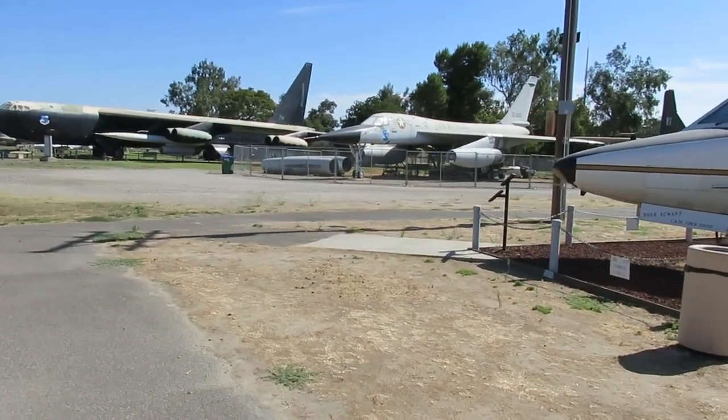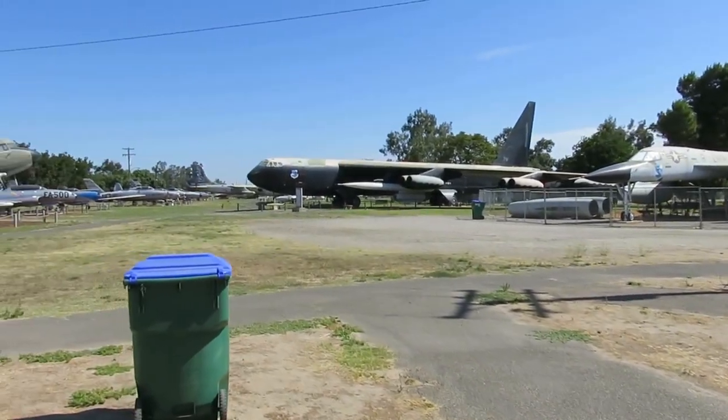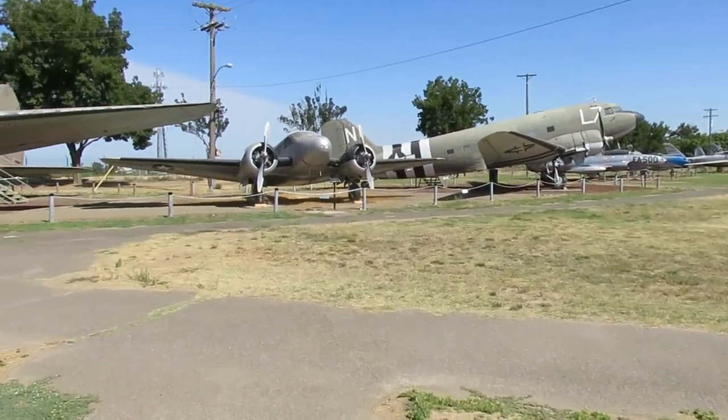We'll see these guys again later. There's a Hustler and B-52, C-47, all that good stuff. We'll come back to those.